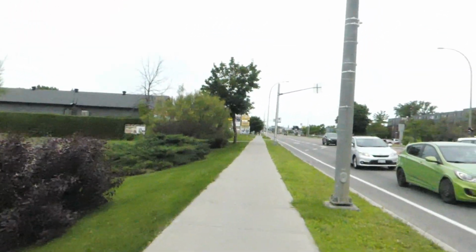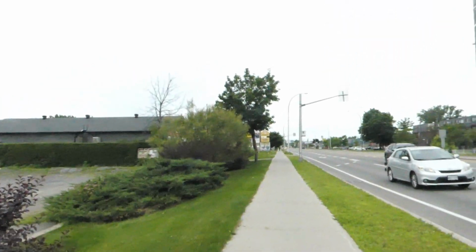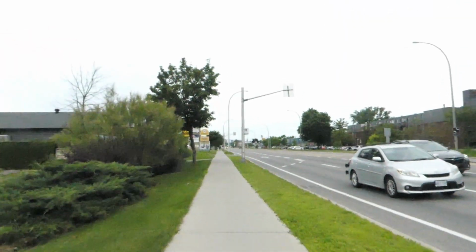And I scoped this out the other day. It's actually the only way across there for quite some time. So a little cutting here. And this is it. I'm going to Rue Saint Antonia.